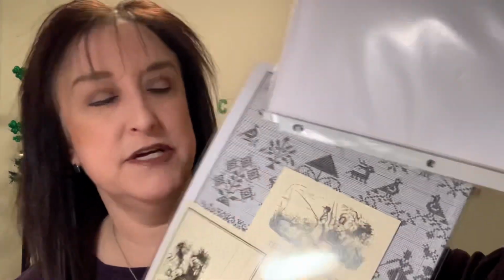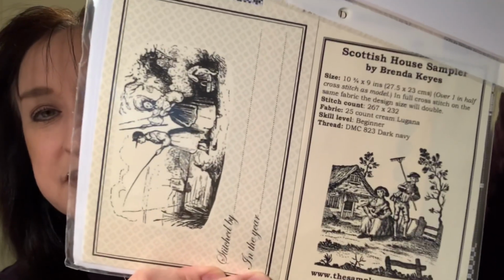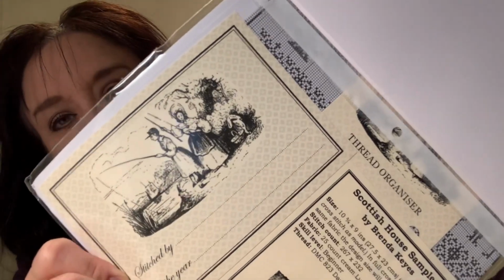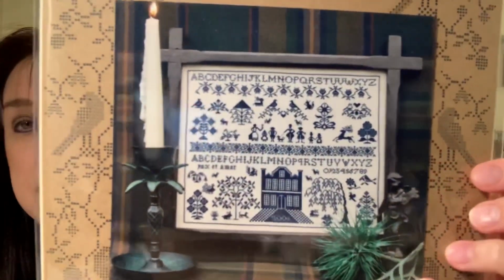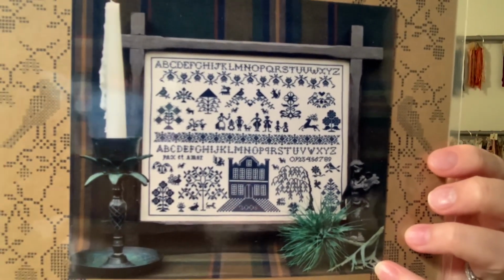I love Brenda Keys charts. They always come with beautiful pictures. I'm gonna try and show some of these pictures without showing the charts. You get an idea. Aren't these pretty? So anyway, that is Scottish House Sampler. That is beautiful. And I'm very excited to add this to my collection.